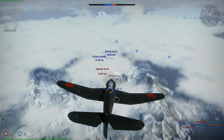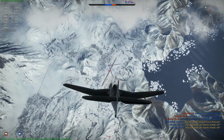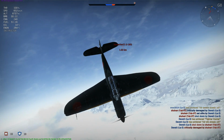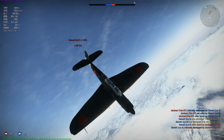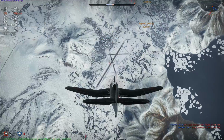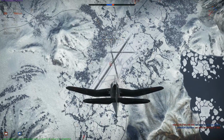It must have taken that guy the best part of 4 or 5 minutes to climb to this altitude. And all I do now, I'm a dive bomber, is I go into a dive. That guy is doing what he should be doing. You know, he's seen how effective I have been at altitude. Nobody else is bothering themselves to come up here and get me. So he just wasted half of his game coming up to do what needed to be done.